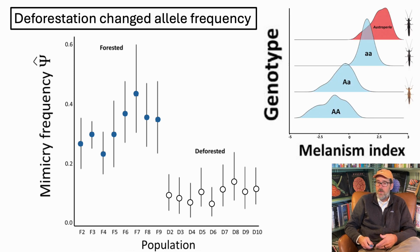So deforestation changed allele frequency. And I just want to point that out because remember, our best definition for evolution is a change in allele frequency. We know that the mimicry is caused by a genetic change. We know from their melanism measurements that the genotype is correlated with the melanism index and therefore mimicry. And there's been a change in allele frequency, and they showed it simply by measuring this, but they have done more detailed genetics too, and other experiments also, which are really clever.